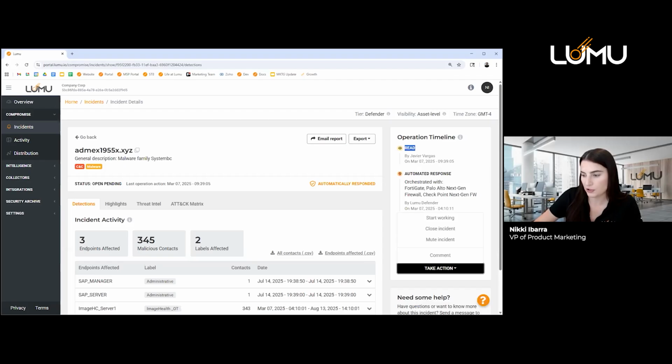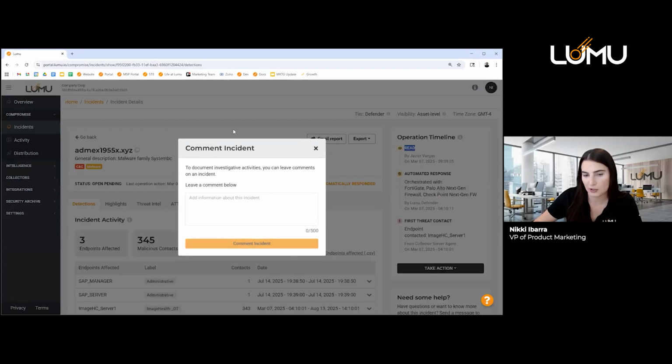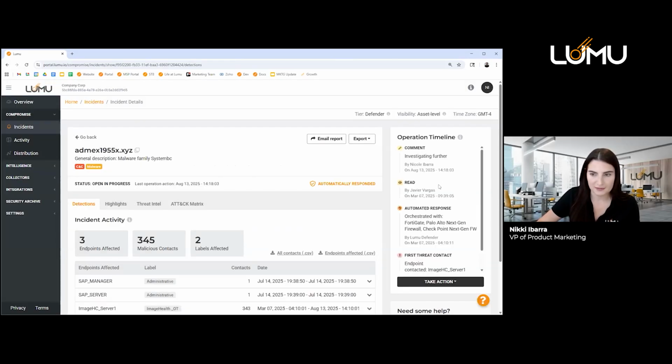But I think another feature that people like here is the ability to comment, especially for SecOps teams. Maybe you want to investigate further, or maybe you just want to comment that you've already closed the incident. In this case, I'm going to comment "investigating further" just for our demo purpose. And then you'll see that comment is left here by this cybersecurity operator.